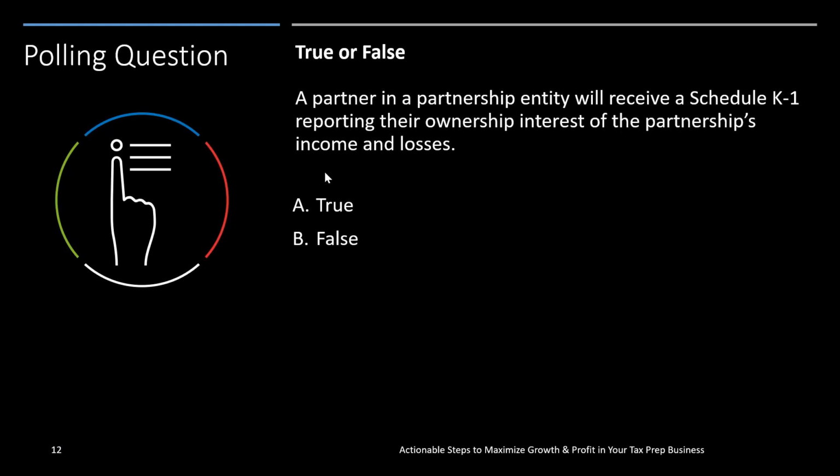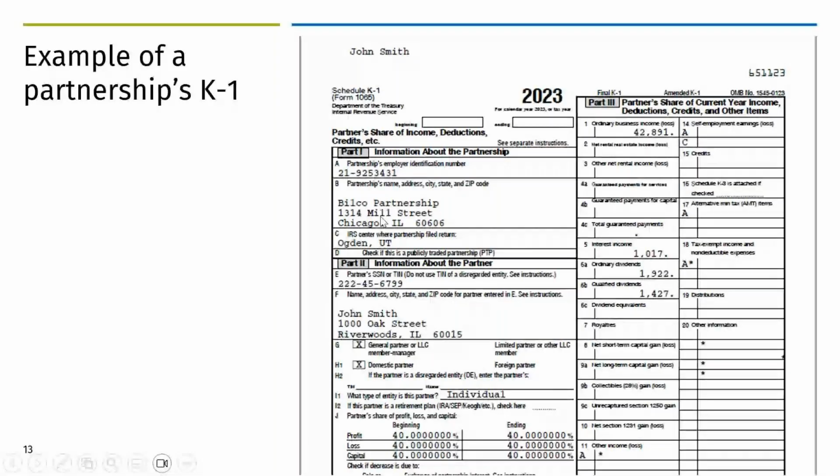It's true. A partner in a partnership will receive a Schedule K1, and they need that Schedule K1 so they can report their part of the income and expenses from that partnership on their 1040. All right, so let's go to the next slide and see what a Schedule K1 looks like.